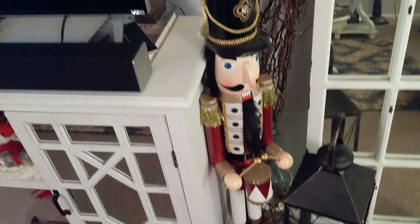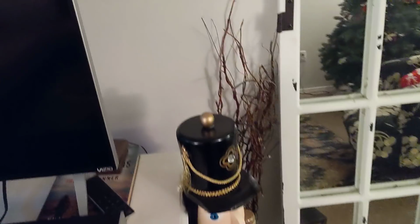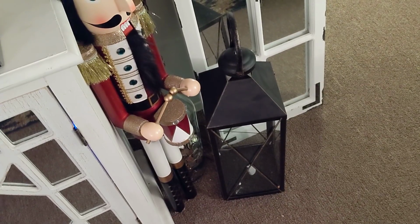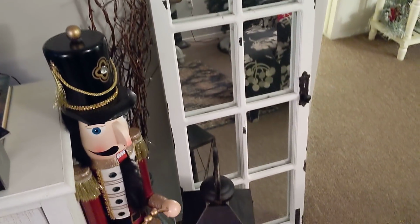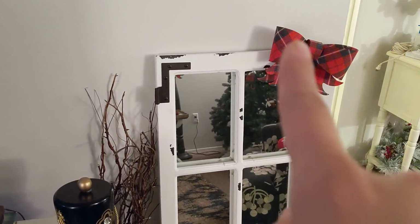Moving this way, I have my beautiful soldier missing his feet, but he doesn't mind. I don't mind. And behind him, I have these reeds that also light up. So just a whole bunch of those. And this lantern, I have a whole bunch of lanterns, but I chose this one for this decor. And then this beautiful mirror with frame. The frame came from the dumpster. And again, one of these little red bows. I think that's super cute.